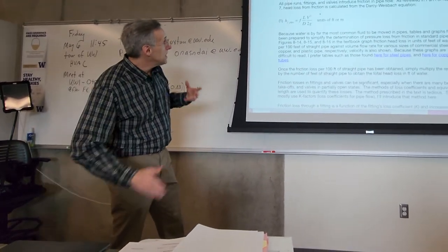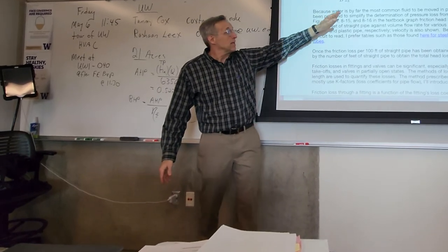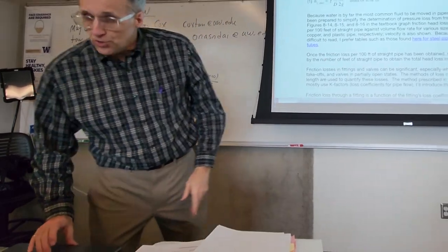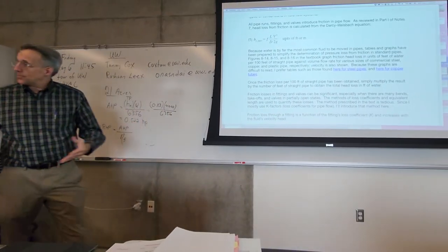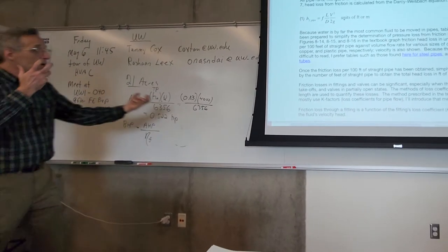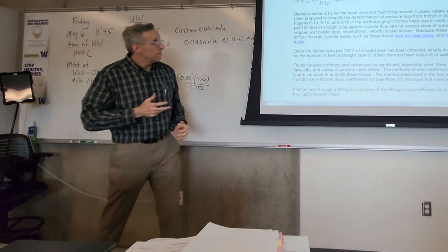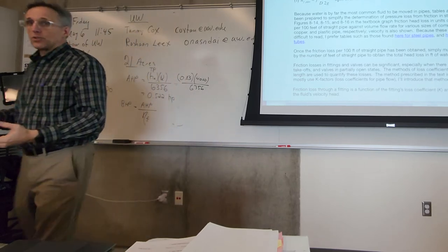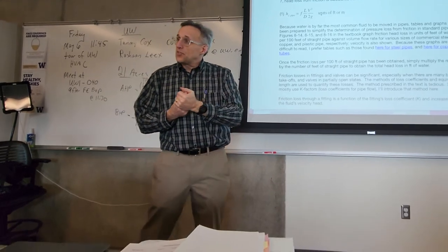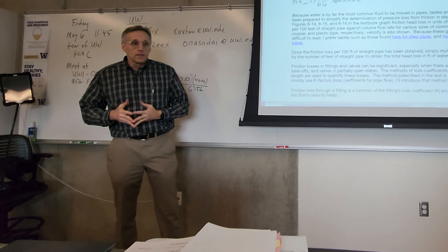For all pipes and fittings, we can calculate the friction head loss using the Darcy-Weisbach equation. Of course, we can do that with air as well. But in practice, we rarely use that because there are other shortcuts that we can use. Now, for figuring out the pressure, the friction loss in a pipe, the textbook has graphs that we can use. With the velocity and the size, for example, you can see what the pressure loss is, just as you can with air.